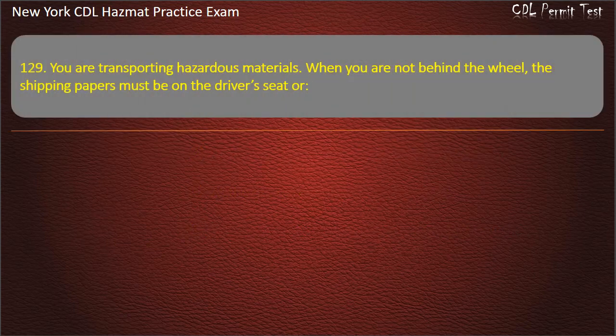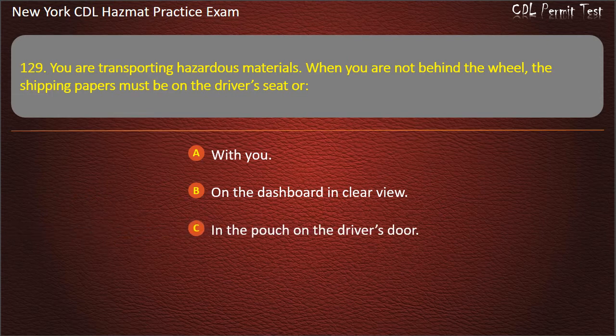Question 129. You are transporting hazardous materials. When you are not behind the wheel, the shipping papers must be on the driver's seat or with you, on the dashboard in clear view, or in the pouch on the driver's door. Answer. In the pouch on the driver's door.